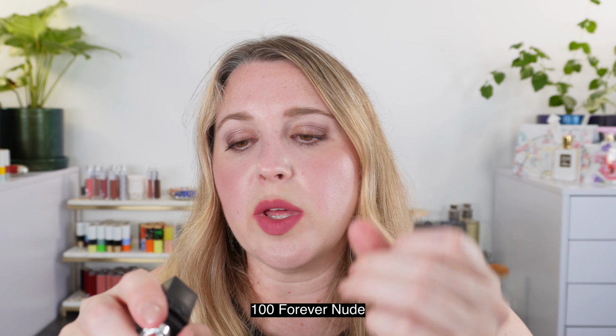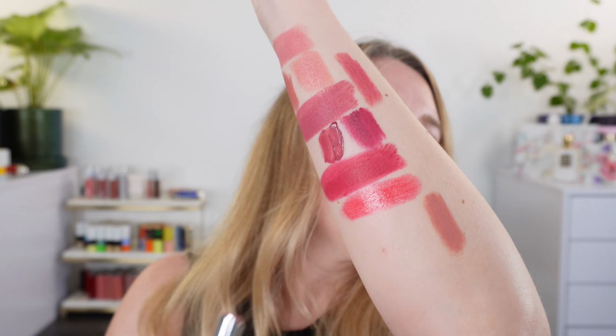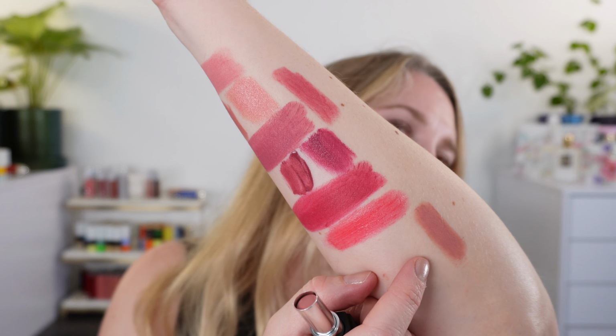And then let's just take a look at the other Rouge Forever lipsticks I have. All right, so we're going to go in numerical order. And this one here is 100 Forever Nude. I'm going to do these vertically just so I can fit them all on here. So this is Forever Nude, and you can see that it is kind of a rosy nude. This is actually one of my most used. I really like this one.